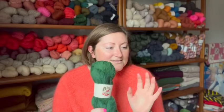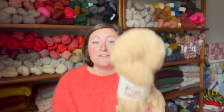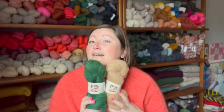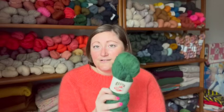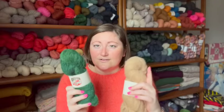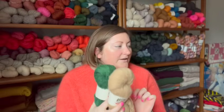So I bought 6 skeins of this, and then on a whim I also bought Peanut because I think Peanut is absolutely beautiful. I don't know if it's the right color for me, but I figured what I could do is knit the whole sweater in Forage and then do the last round on the sleeves and the cuffs in Peanut, just to add a little tip of color.